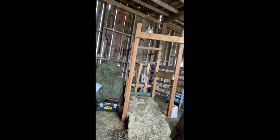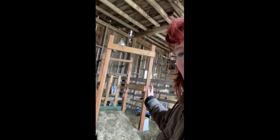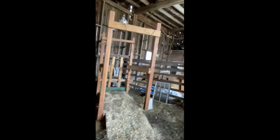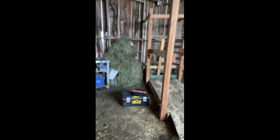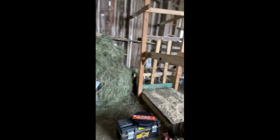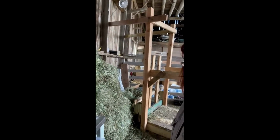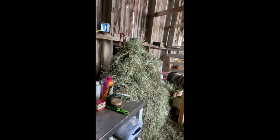Okay, so there's the stanchion, but there's plenty of room to go around it on both sides. This is where I sit right here, and tons of space. We've got alfalfa right here from Mama Cow. Lots of space.